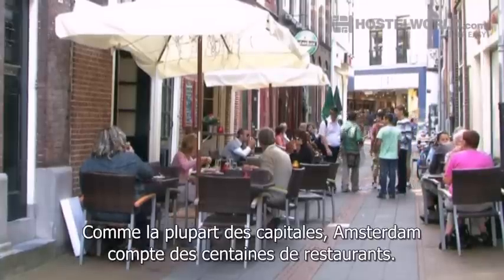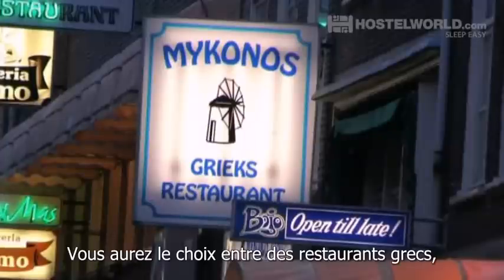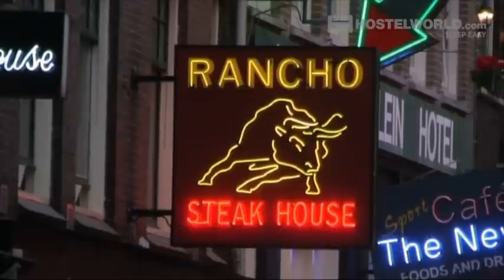Like in most capital cities, there are hundreds of restaurants in Amsterdam. Here you can take your pick between everything from Greek cuisine to Thai. And in particular, there are lots of Indonesian restaurants and steakhouses.